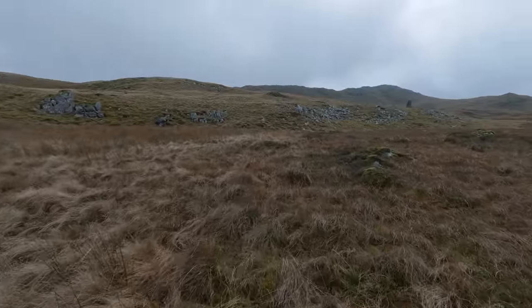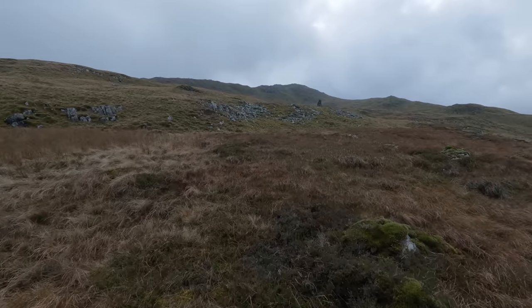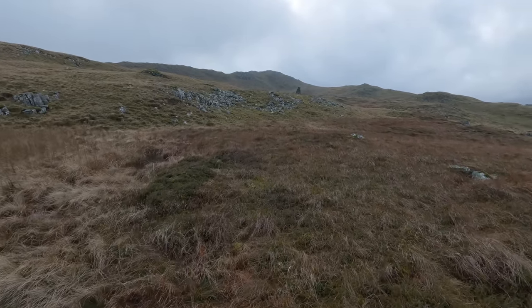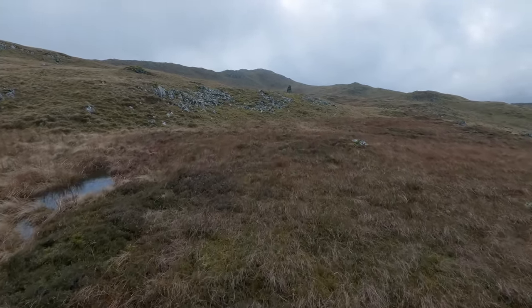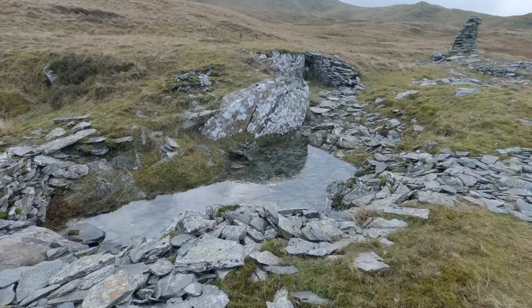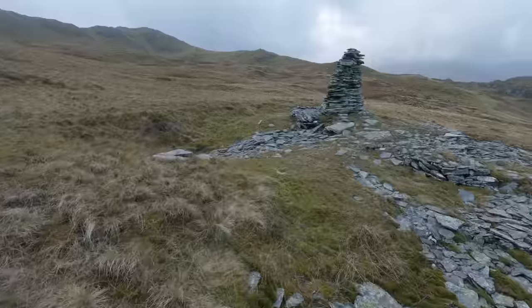Okay, I think this is the most anticlimactic straight from the path I've ever done. It's literally that little pile of stones. Well, that was a wee bit more than I thought. Not a lot, but something.